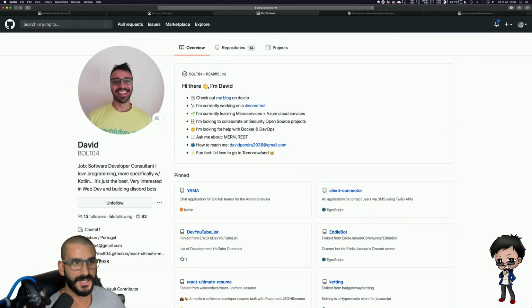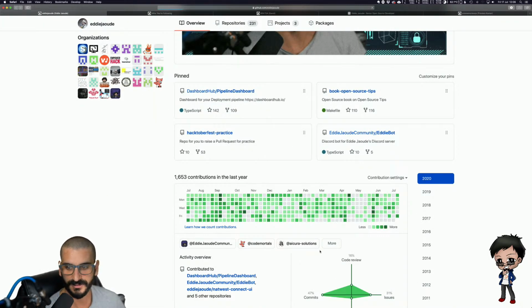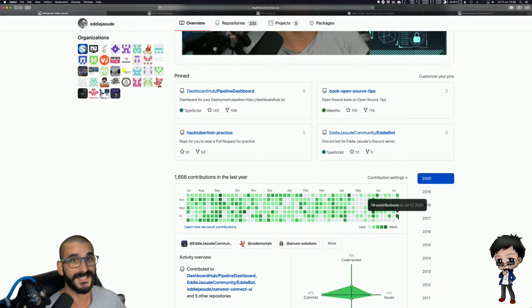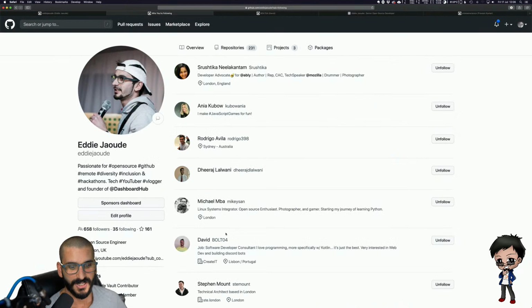Okay, how's my green squares looking? Let's have a look. It was 16 before, right? I'm guessing now it's kind of 19, approaching that 20. Who else can we have a look at?